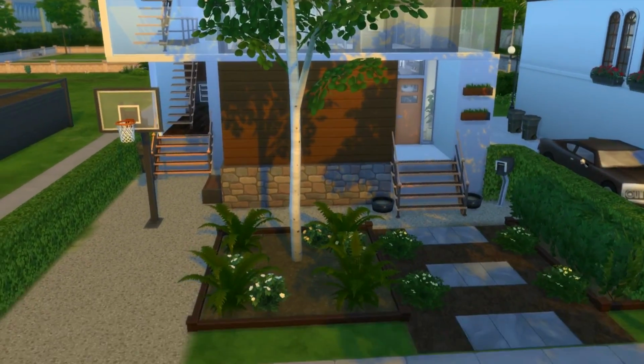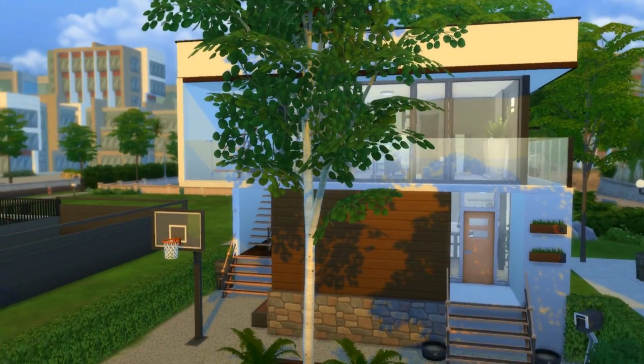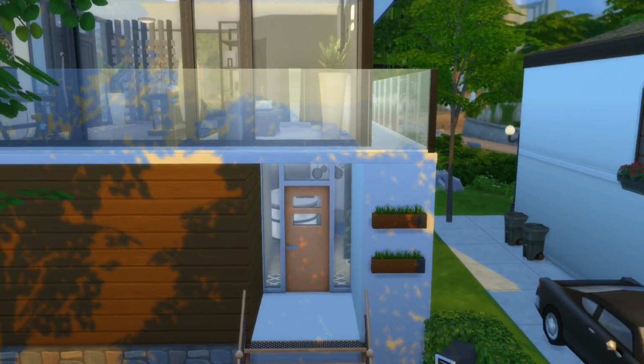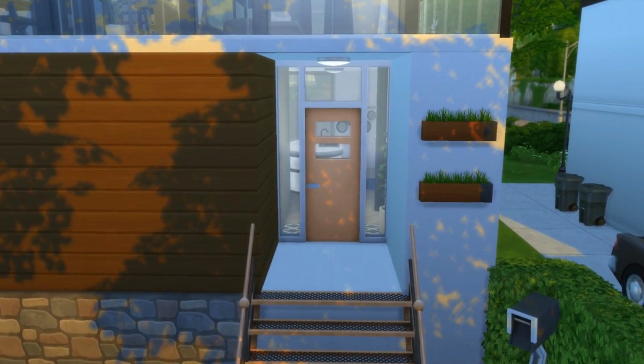So anyways, I'm going to give you guys a little quick tour. This is pretty much the front of the house. It's gorgeous. I love the way it came out. Basketball net. And then we have the upstairs and the downstairs. Let me go to the downstairs first. Let me just zoom this in. Hold up. There we go.